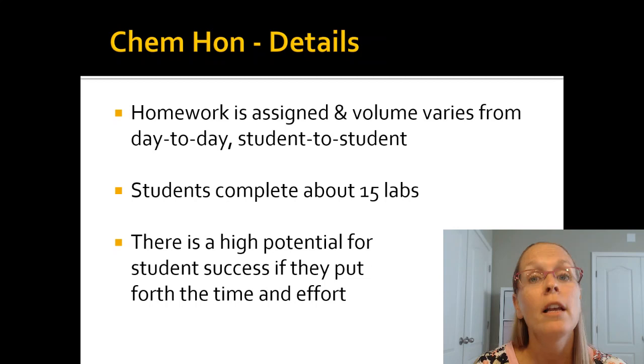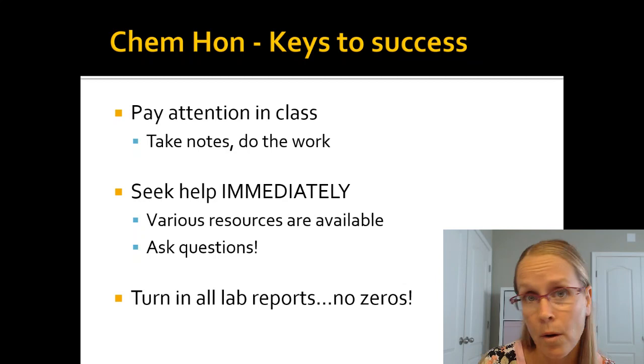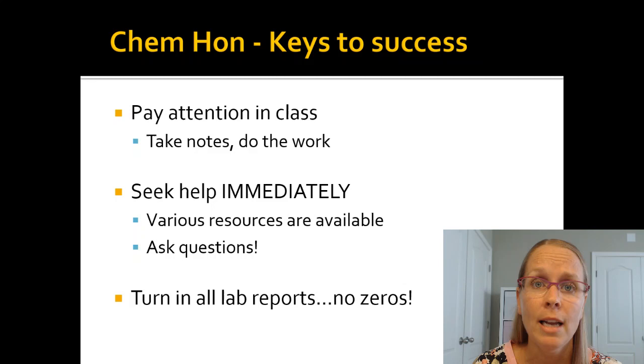But let's get to our keys to success. Paying attention in class. Some of the students that aren't doing well, they're just dozing off. They're not paying attention. They're not making the effort, right? Take the notes, do the work. Don't copy the work. It's not going to help you in the long run. So get the work done. Get help immediately. If you are watching or listening to a lecture and you're confused about something, ask a question right then. Write it down. Email it to me. Canvas message it to me. Don't wait. I can help you and I might have resources that can help you.